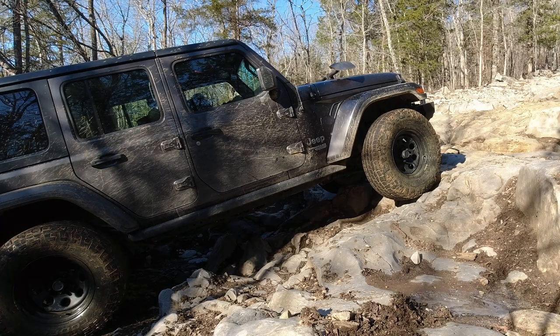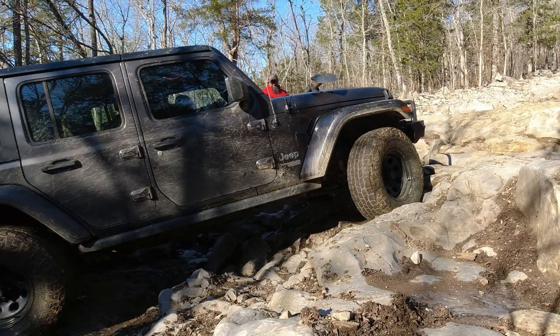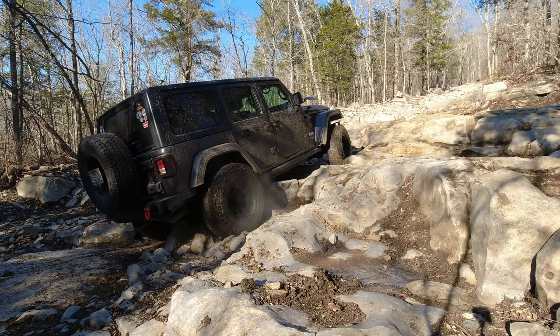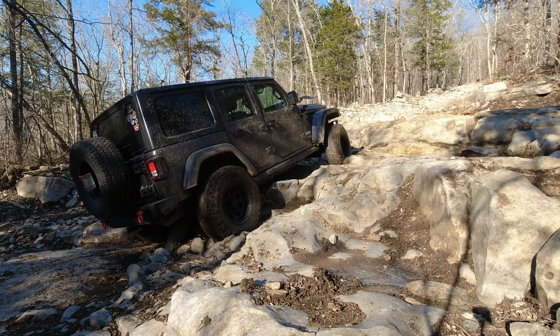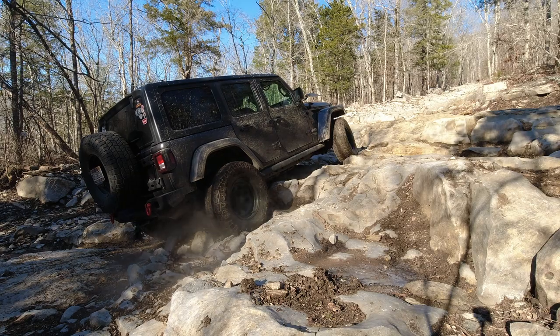Also, I want to let it be known that I've been driving a manual transmission my whole life, and trying to rock crawl in a manual transmission is extremely difficult, at least for me. I mean, there's a bunch of guys out there that say manual transmission is the way to go if you're gonna get a Jeep, blah, blah, blah. It is very difficult to rock crawl in a manual transmission.